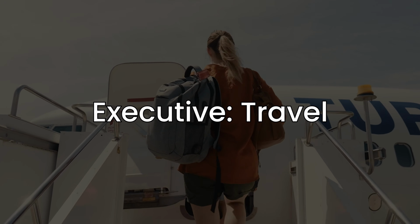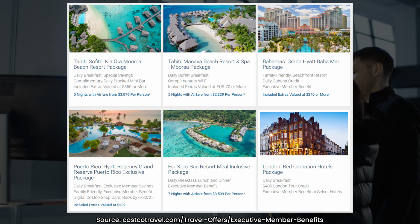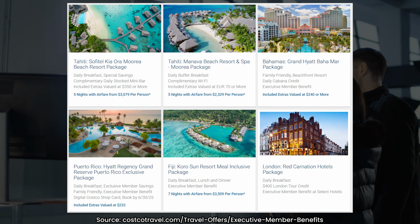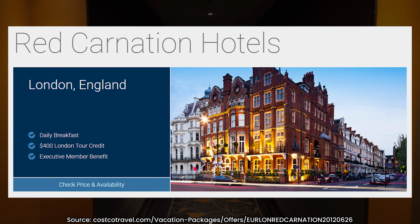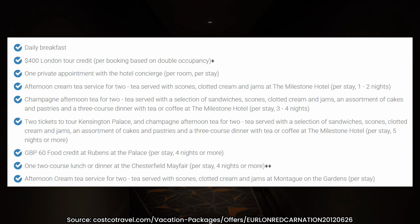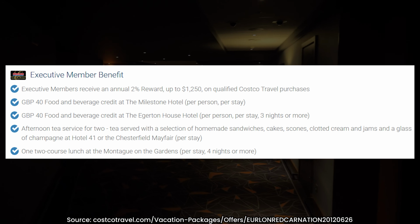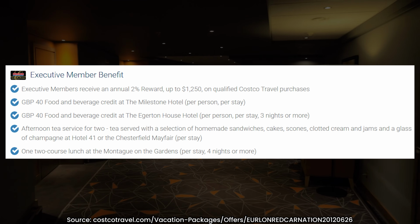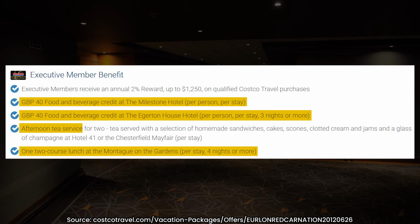Speaking of travel, the Executive membership is great for this. So part of it is the extra 2% back, and that's on top of what you get off your credit card, but you also get other benefits. It does depend on the hotel, and the strategy generally here is to look for cheaper places because the value is kind of fixed. So for example, if you want to go to London, get daily breakfast, and also $400 as a London tour credit. There's a ton here, I'm not going to read through it, so feel free to pause, but pretty good by booking through them. If you book through them and you have Executive, you get even more benefits. So for example, food and beverage credit, afternoon tea service, and potentially lunch, depending on how long you're staying.